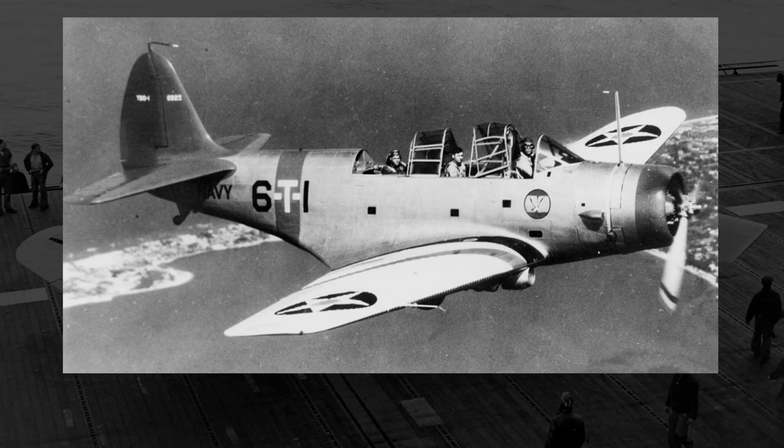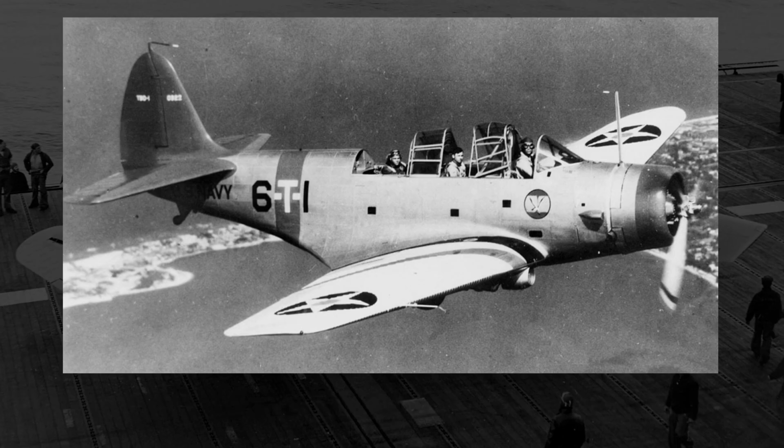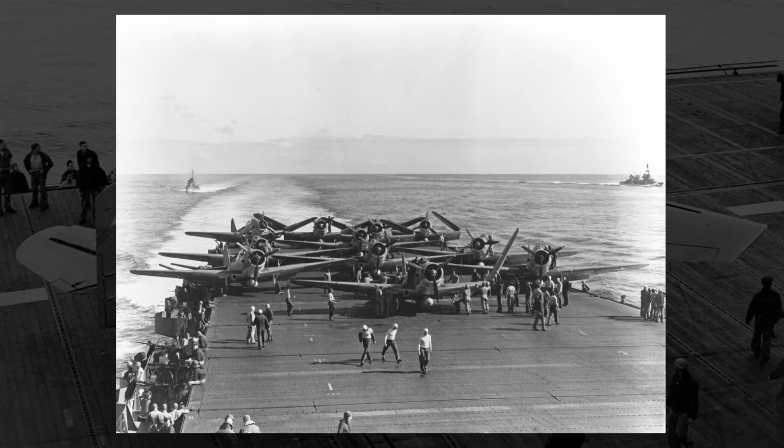That plane, designed in 1934 and first flown in 1935, was actually quite the solid plane for its time, hitting a top speed upwards of 206 miles an hour, and with a payload of one torpedo, or around 1,000 pounds of explosives. But by the time 1939 rolled around, though, the Navy recognized that they needed to improve it, and by 1942, after a catastrophic performance in the Battle of Midway, the Devastator was retired immediately.